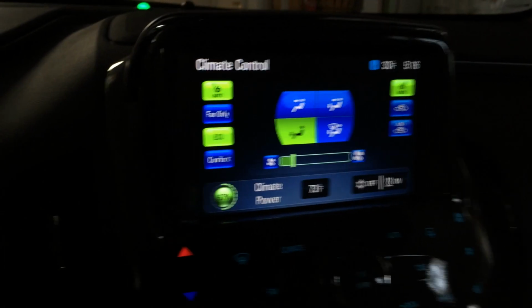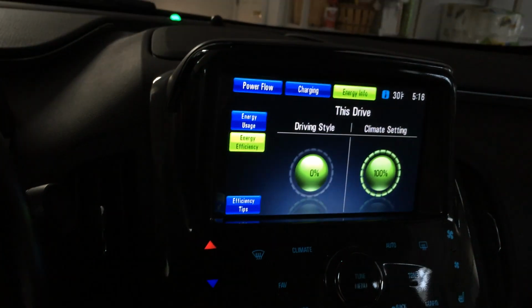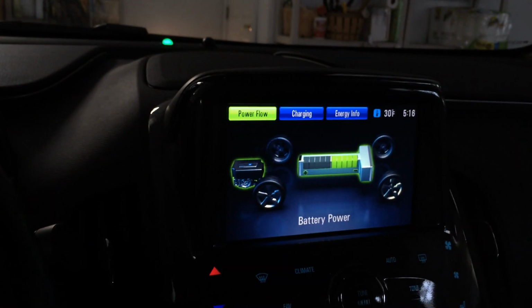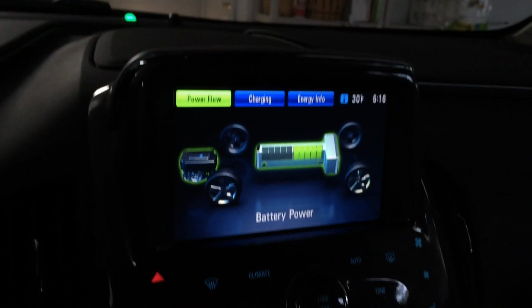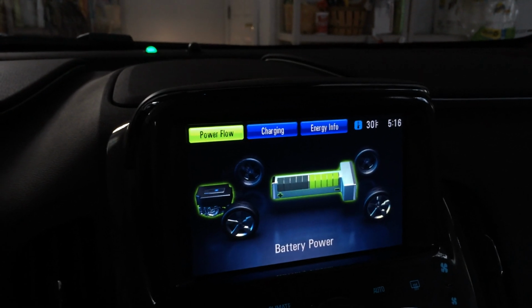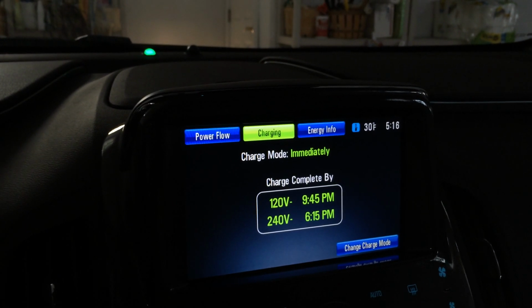Over here is your multifunction display, and what we can do is hit this little leaf here, and that'll give us all of our different energy modes, so you can get a quick view as to where you're at. So this is kind of like the Prius, where you can see as you're driving whether the energy is going in or out of your battery, which is always cool to see. This tells us how much time it's going to take to charge the vehicle up.